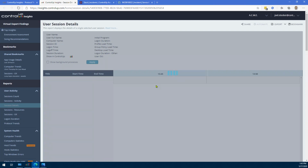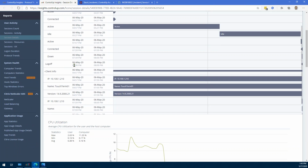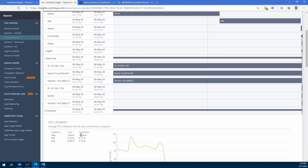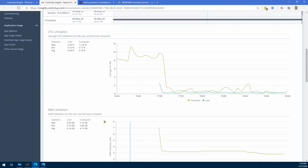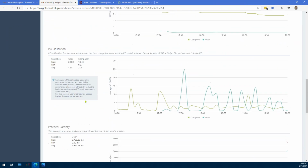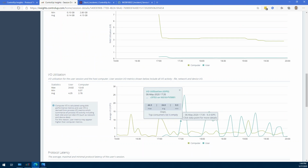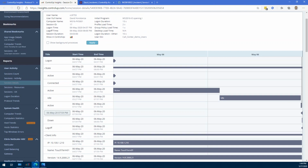It gives me a lot of detail about the user session, and a timeline of what the user was doing. Here's the timeline of what the user was doing during the session. It gives me more detailed, session-specific information about session counters like RAM, CPU, protocol latency. And again, I can click and get more information on which specific processes were contributing to that. So again, this gives me more tools to find issues in my environment. It gives me this end-to-end visibility, which I can use.